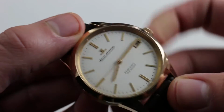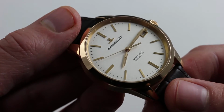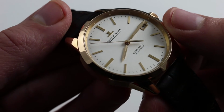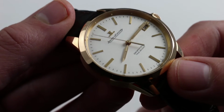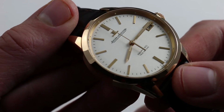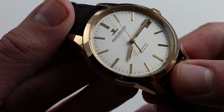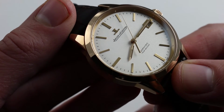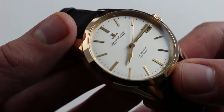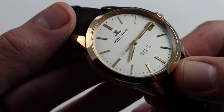The inner flange of the bezel features little luminescent dots outboard of each hour marker. Now, this is a tribute to the original 1958 Geophysics luminescent dots, which were mounted on the interior of the acrylic crystal. These, of course, not mounted on the sapphire, but mounted within the bezel itself, achieve much the same aesthetic effect. Now, you'll also note all of the applied rose gold hour markers, as well as the hands at center, are a nice warm complement to the warmth of the rose gold case and the corresponding warmth of the dark brown alligator leather strap.